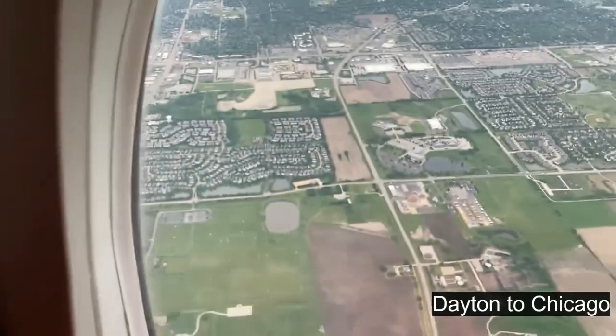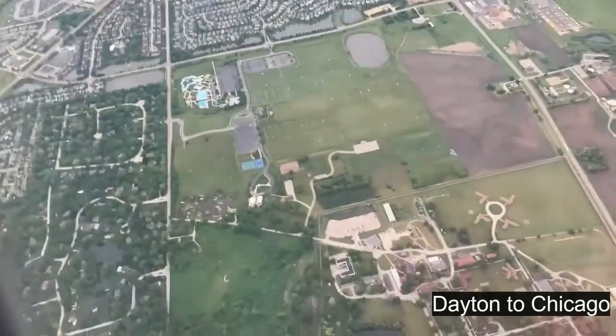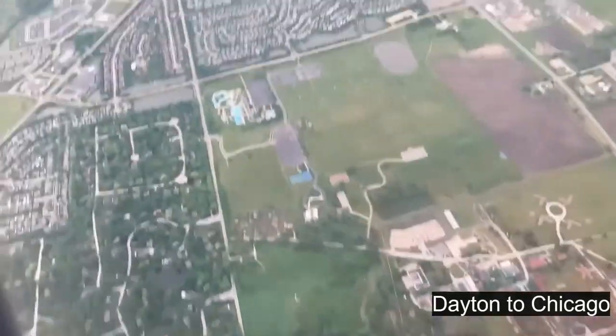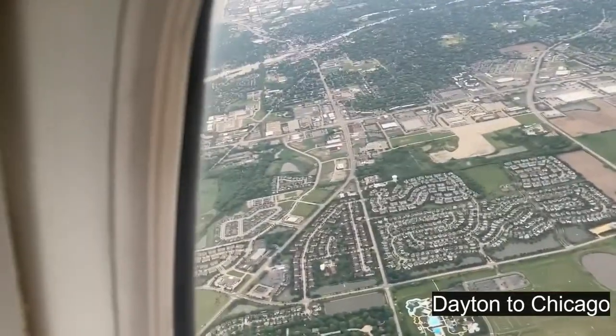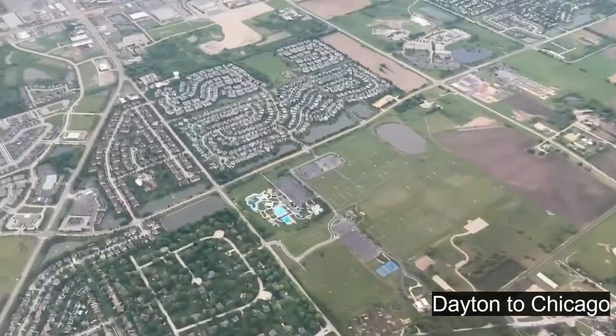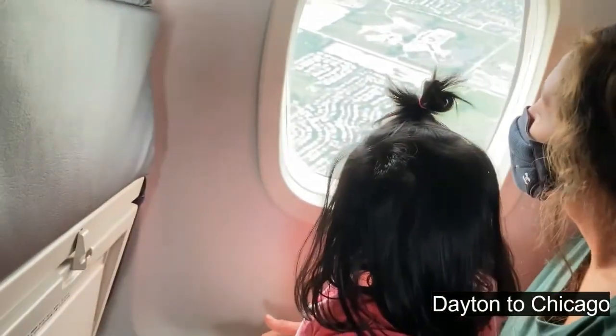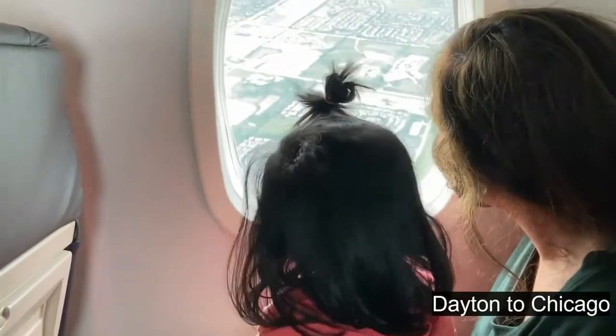Everyone, so we took a 6-hour flight from Dayton to Glacier International Airport. We had a layover at Chicago. The ride went quite smoothly, as our toddler slept during most of our second flight, which was the longest for us. We packed a lot of Clorox wipes so we could wipe down the high-touch areas.